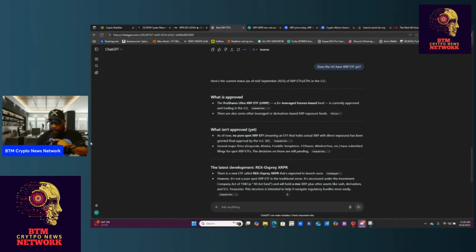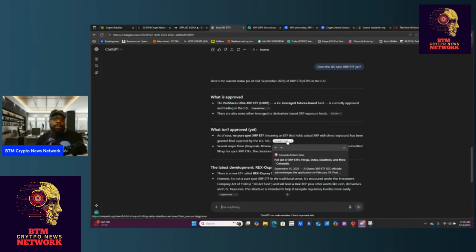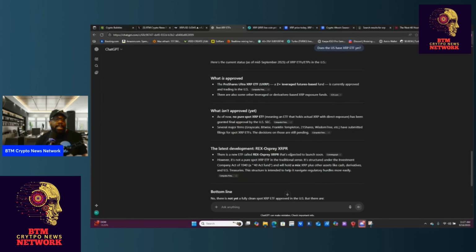So currently, there is no ETF that actually holds XRP, right? They're doing leverage and things, but nothing for an actual ETF is approved in the US yet. What isn't approved yet as of now: spot XRP ETF. Several firms, Grayscale, Bitwise, Franklin Templeton, 21Shares, WisdomTree, have submitted filings for spot XRP ETFs. The decisions on those are still pending.